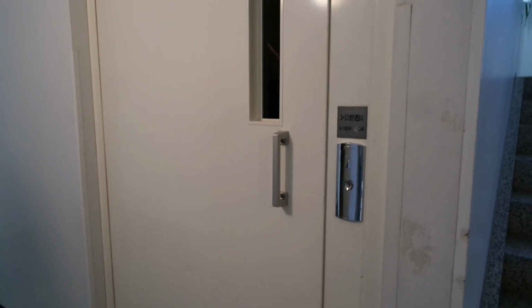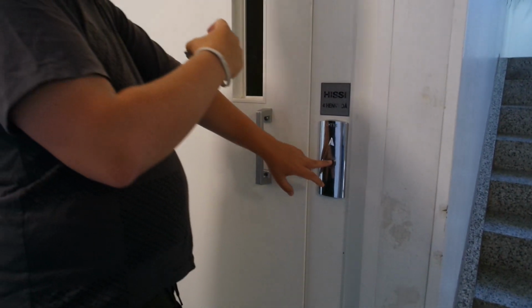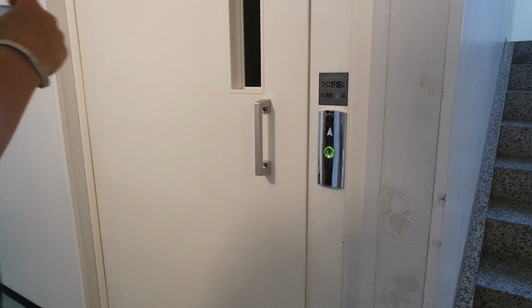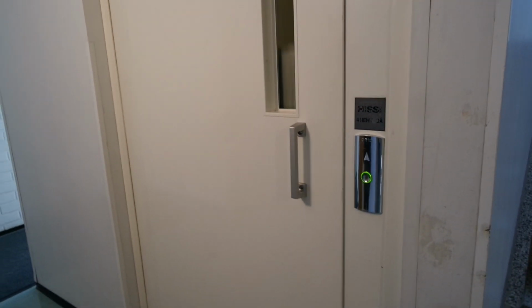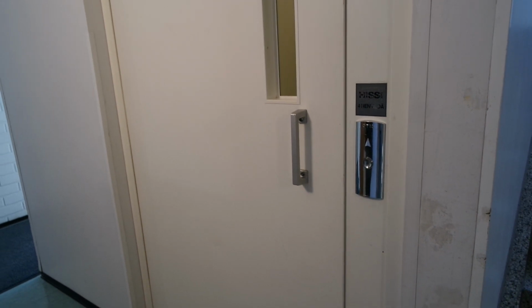This is Aallonmerkki, watermark at 2. Staircase B, but staircase A doesn't have an elevator. Yeah, or it does have. Yeah, it doesn't have. Okay, the capacity is 4 persons, 25 grams.